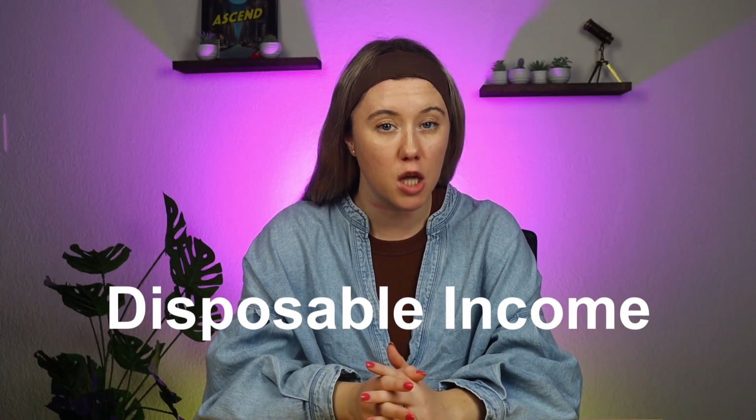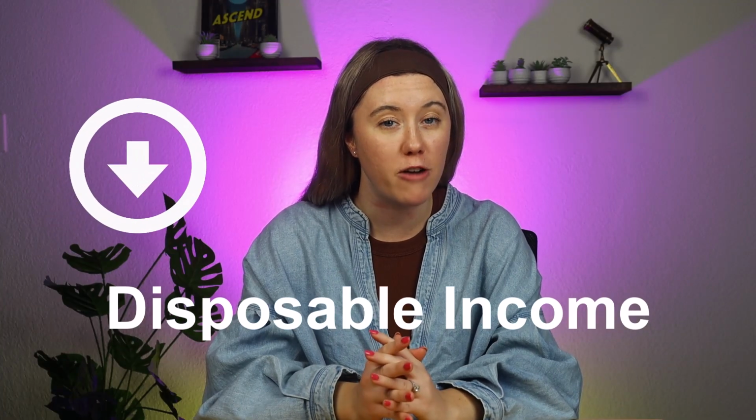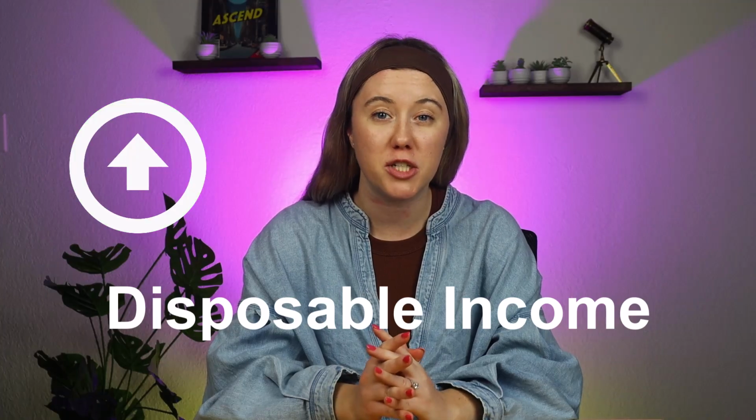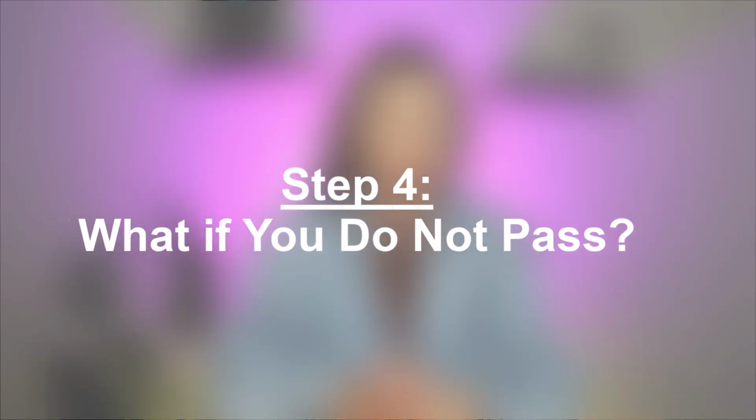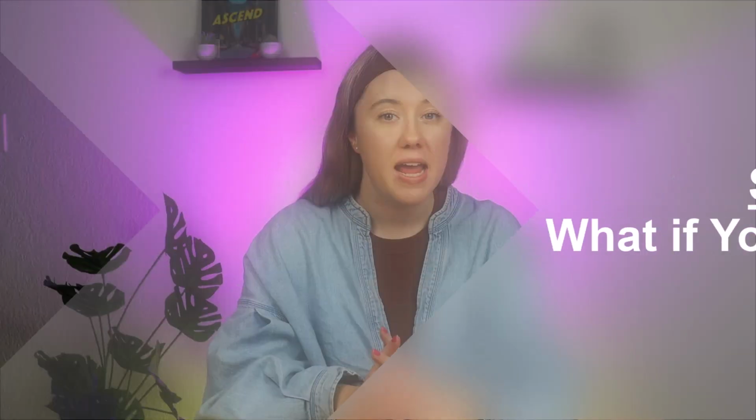If that number is low enough, you may still qualify for Chapter 7, but if it's too high, you may need to look at other debt relief options. Step 4, what if you do not pass? If the means test shows that you have too much disposable income, Chapter 7 might not be an option, but that does not mean you're out of choices.